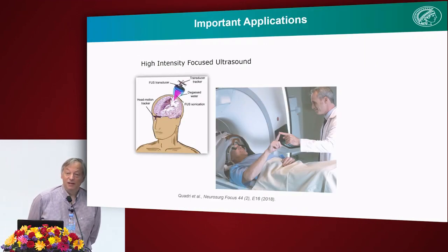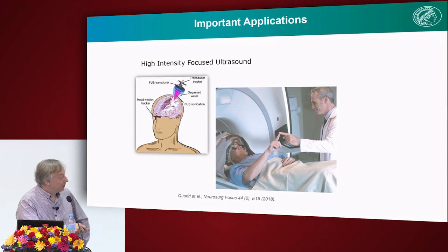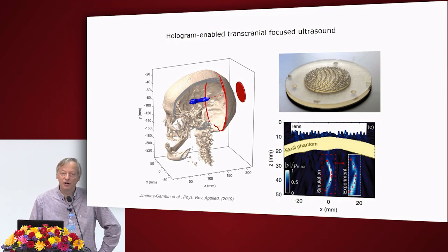And why is this interesting? Well, until now, you need to have a very, very complicated setup to steer, for instance, ultrasound in transcranial ultrasound applications in the brain. It's really tough to have an interesting shape. It's tough to keep shaping this, so most people just focus it. And you can't really have a chance for correcting things.